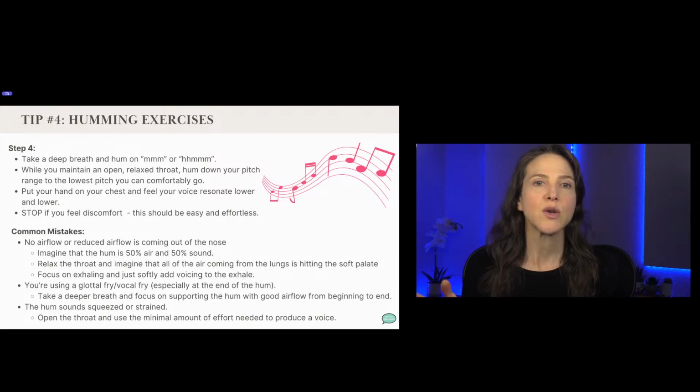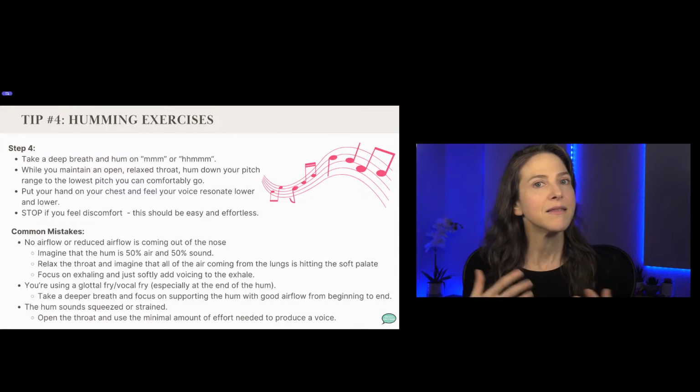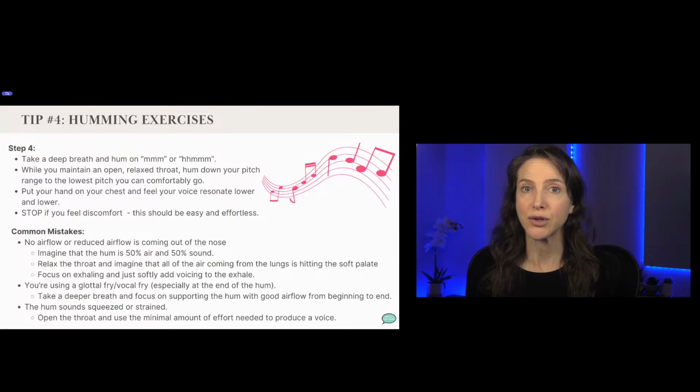Maybe you feel that you have a glottal fry or a vocal fry while you're humming, especially at the end of the hum when you're at your lowest notes. So again, take a deeper breath and focus on supporting the hum with good airflow from beginning to end. This might take some time to learn how to control.